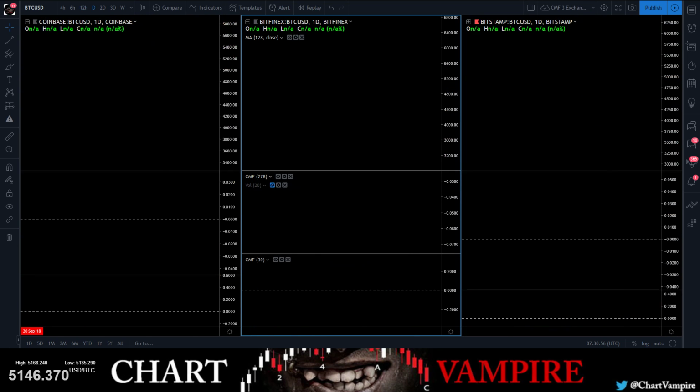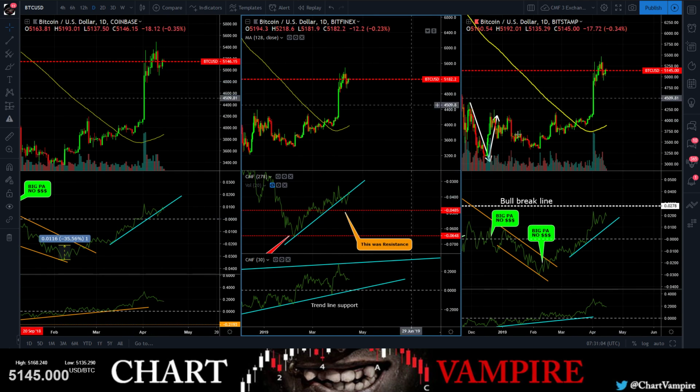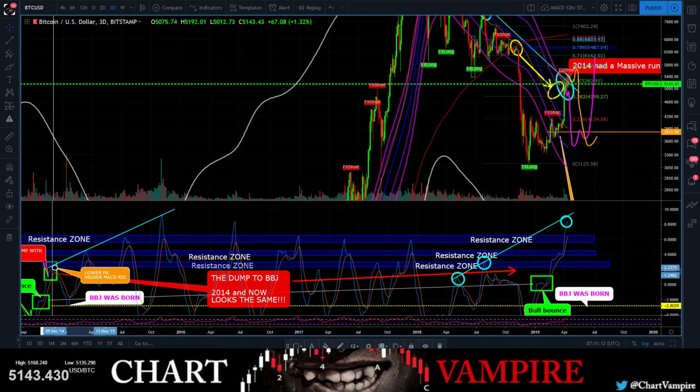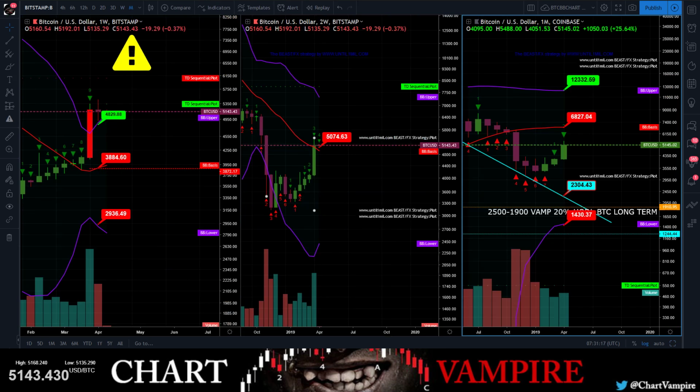Stoke on the shorter time frames, nothing. Chalk and money flow shows some money went back into the market. Nothing, nothing, nothing, nothing, nothing. Bollinger Bands. All right, there's that shooting star.